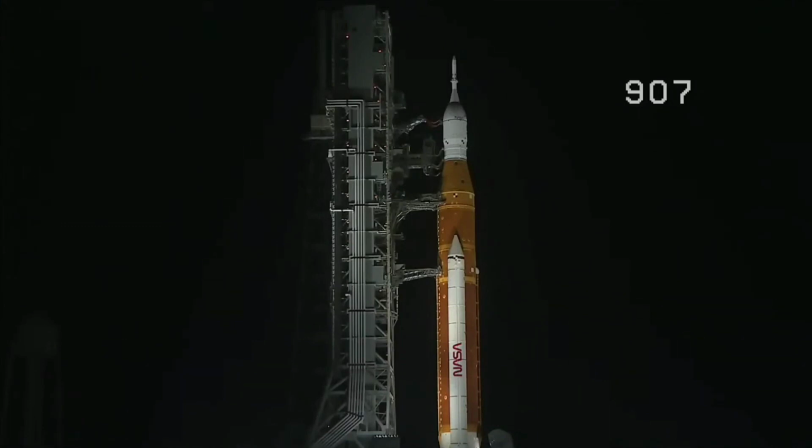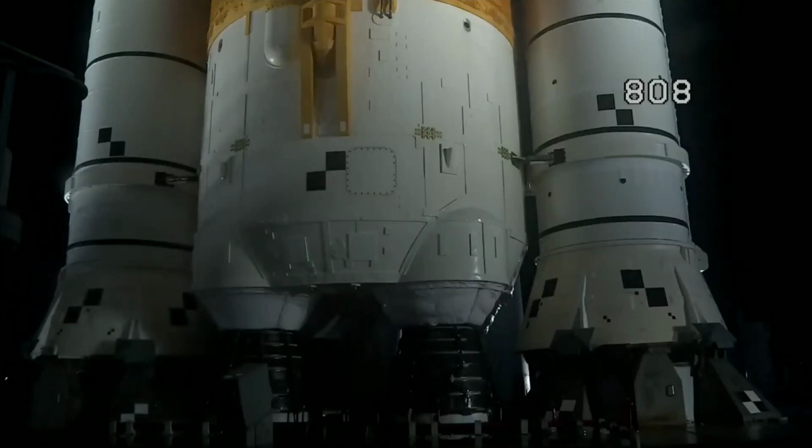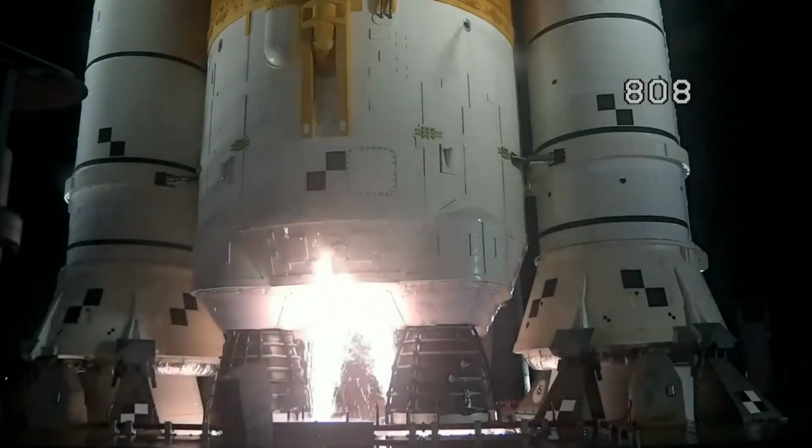The Space Launch System is now counting down to liftoff of Orion on its maiden voyage to the moon. Launch team can no longer recycle the count. Sound suppressor water now flowing under the ML. 15. And here we go. 10.